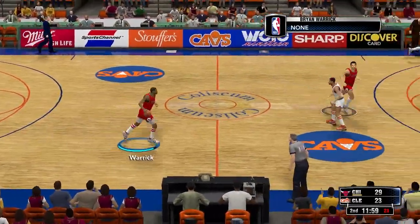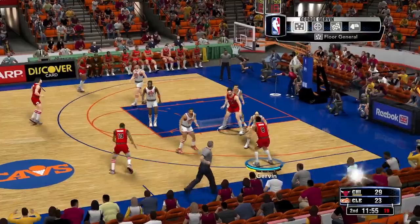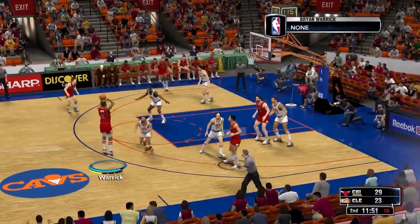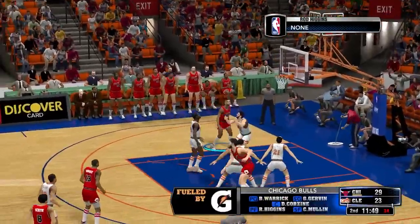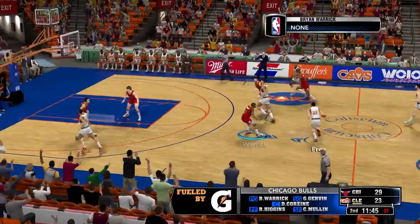Here's Warwick. And a moment now to reset the lineups, courtesy of Gatorade, all fueled up for the second quarter of basketball. So for Chicago right now, Higgins is out there with Mullen. Then it's Corzine. Then there's Gerber. And it's Warwick in at the one.